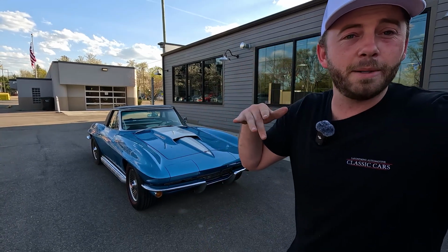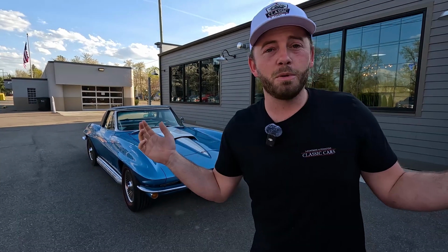If you can't tell from this short video, this is an absolute beast. When that second and third carb start to dump a little fuel in there, this thing takes off like a rocket ship. Throws you in your seat so good. That 5-speed feels great. The brakes are good. We had the air blowing cold the whole time.